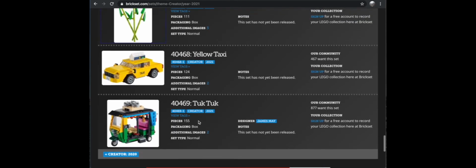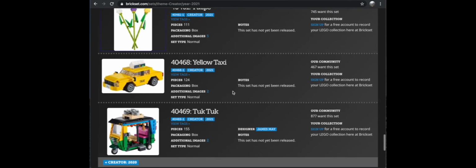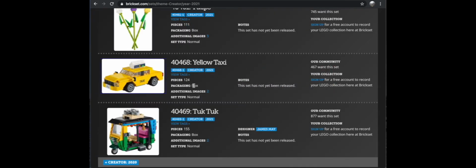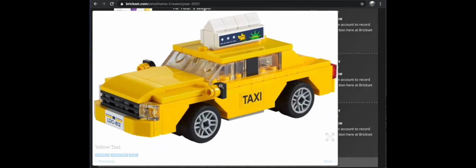Then there's two other Polybags down here. Actually, I think they are exclusives. And I did not talk about them earlier, I don't think, so I'll give my thoughts on them now. The Taxi, Yellow Taxi, 124 pieces. It's an interesting build. As you can see, I'm assuming it's a New York taxi, just given that the Statue of Liberty is peeking out on the top there, and what I'm assuming are all stickers, which it would have been nice if that's a printed piece, but nothing you can do about that.